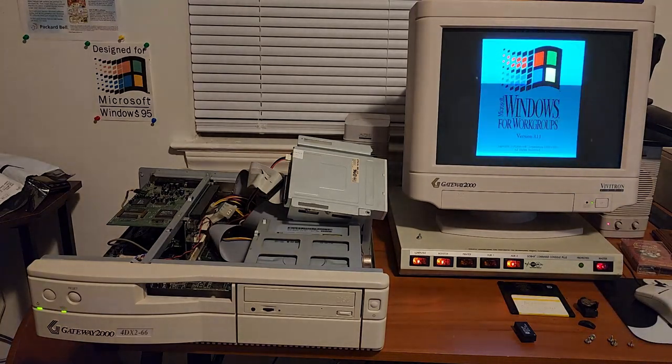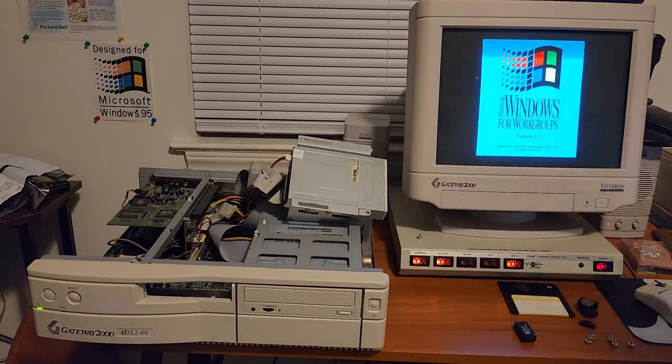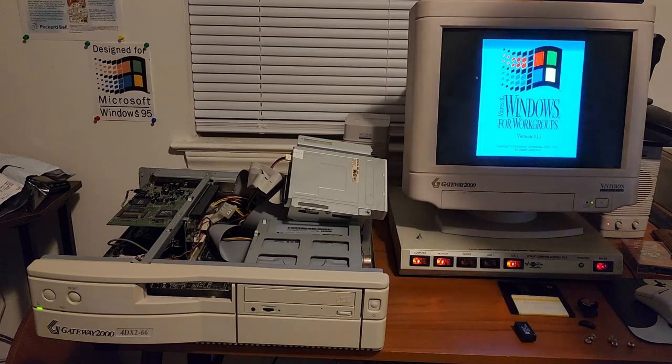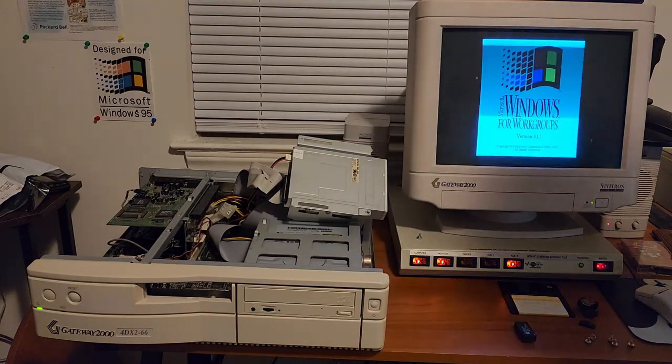Now it's obviously not going to boot into Windows since this is from a Packard Bell install, which maybe it will. Maybe the video driver's close enough. It is a Cirrus Logic. Yeah, I think it locked up, but hey, you know what? That's okay. Because we're not going to keep this install anyway. Oh, this makes me so happy.